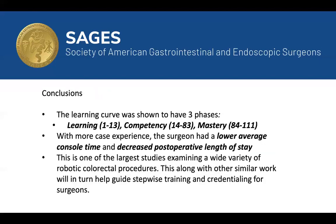In conclusion, our learning curve of robotic colorectal procedures performed by a single surgeon was able to be divided into three phases. The learning phase, in which the surgeon is still understanding how to operate the robot, and therefore the surgical console time steadily increases.